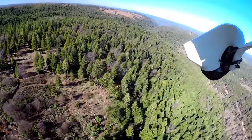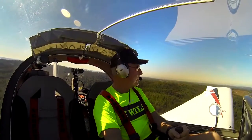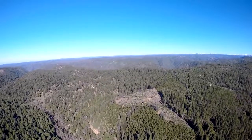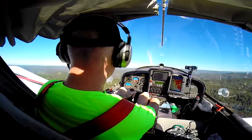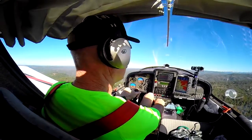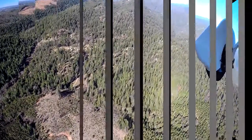This is always an interesting takeoff here at Georgetown, inasmuch as the runway drops right out over the American River Canyon, and if you lose power, there is absolutely no safe place to set down. I did have that sinking feeling one time coming out of here when I lost partial power, but I was able to make it back to the runway. Anyway, here we go, up the hill.